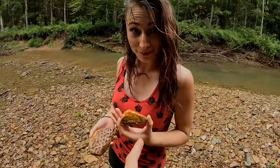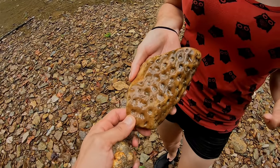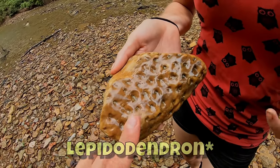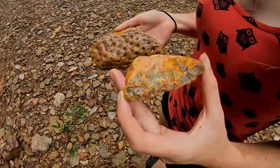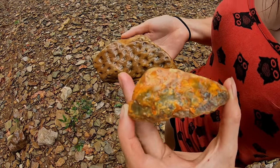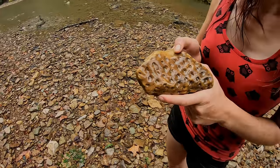Guys, Bree just found two incredible things right here. That's some other kind of plant fossil, like those lepidendrons that I found, or that piece of lepidendron, but that is not lepidendron, I don't think. And look at that agate right there. Pretty nice banding. I think I like that better. I don't know, guys. That is so cool.